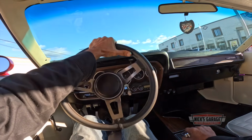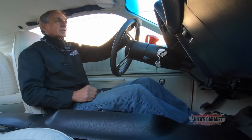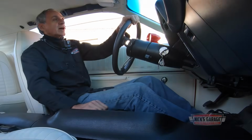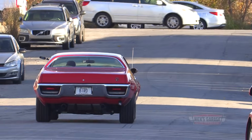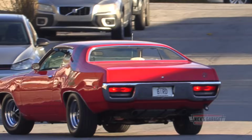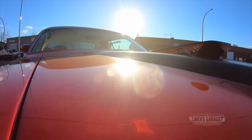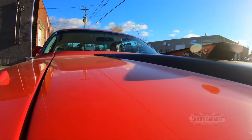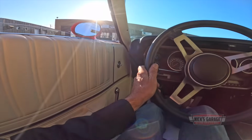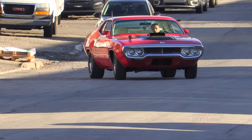I did not build this engine, so I just don't want to push it. It probably has no issues, but I'm here just to test the fuel pump, or should I say the fuel system. The engine seems to be running fine. Carburetor, fuel system, no stalling so far. No ticking noises, so we're good. The only thing is, time will tell. If it doesn't happen now, it won't happen later. And I'm sure it's going to be good.